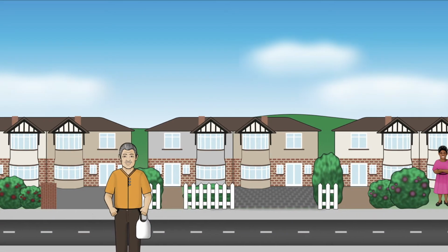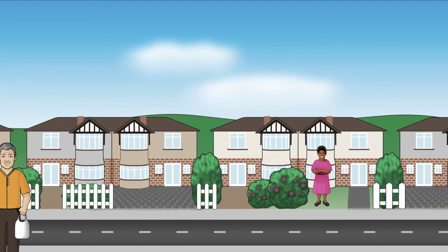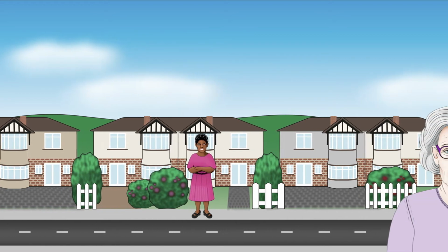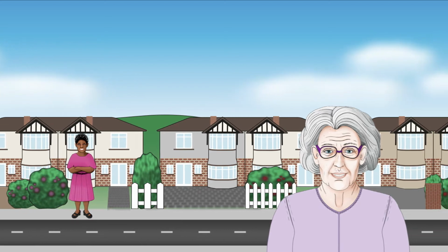It is important to remember that many people with dementia live independent lives within the community. The more we understand about the associated sensory challenges, the more we can do to help and support people living with dementia.